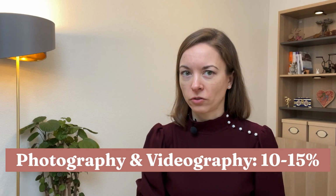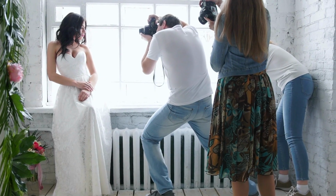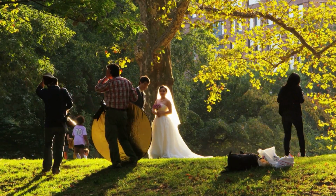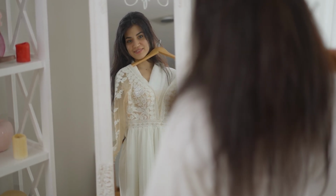Photography and videography. Capturing all the memories from your big day is absolutely essential. You'll want professional photos and maybe even a video to relive those moments. Photography and videography can get pricey, but trust me, it's worth it. When budgeting for this, think about how long you want your photographer or videographer to be there. Is it just for the ceremony and reception, or do you want a full day of coverage, including getting ready?